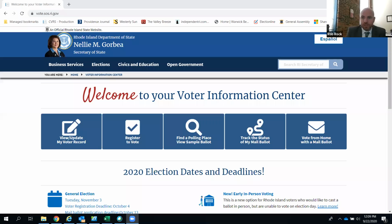I am going to share my screen so that we can walk through the voter registration form. It's a pretty easy form to fill out, although there are some things I always like to mention to people as they're registering folks to vote, because you'll have some questions that people will ask as they're filling out the form. So I'm going to share my screen here, and I hopefully do this correctly. Okay, can everyone see the Voter Information Center? Okay, perfect.